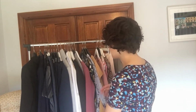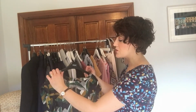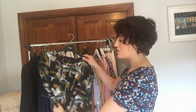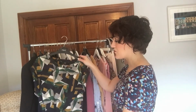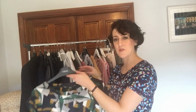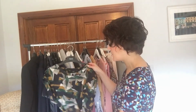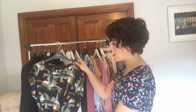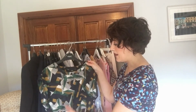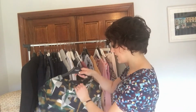Then you can add in a few different tops with prints and colours. When you're starting this off, pick a couple of colours that suit you, maybe 3 or 4 colours, and buy a couple of tops that have those colours in them, so everything mixes and matches. So this is a lovely colour top, and there's navy and black, and it'll go under your navy or your black. It's just lovely, a nice warm colour in this top.